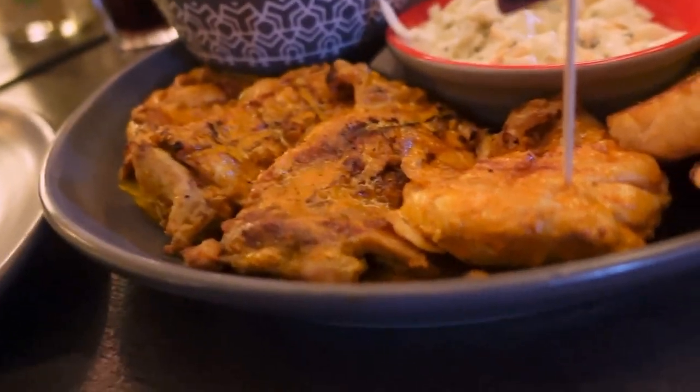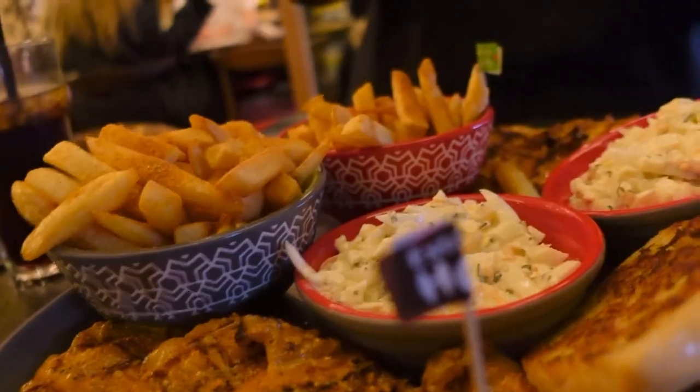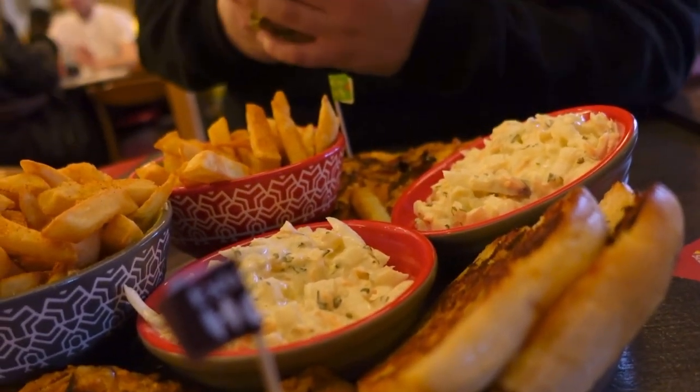I've got 4 chicken thighs, 2 garlic breads, 2 coleslaws, and 2 peri peri salt chips. And Charlie's got a butterfly chicken burger.